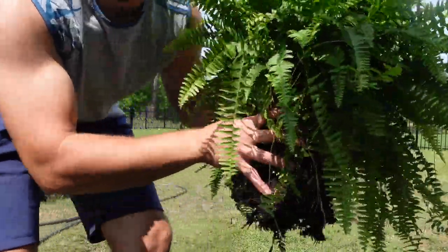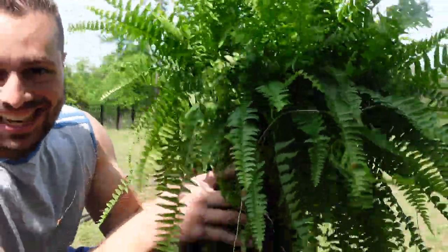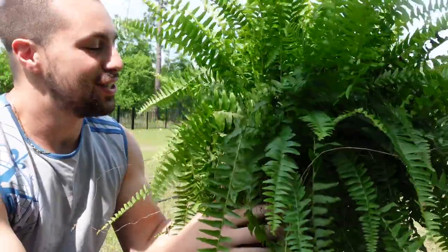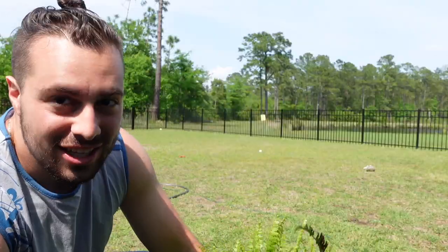Y'all, this plant freaking rocks. Look at the size of this thing and all those roots and whatnot. This is fantastic. It's just perfect. It reminds me of Jurassic Park or something. I just like ferns. I don't know, I'm a weirdo. All right, let's get this thing planted.